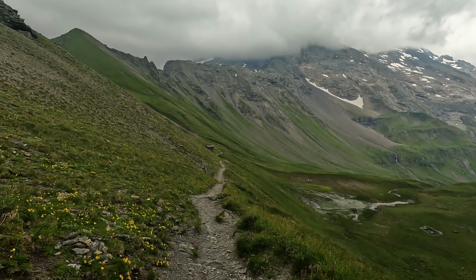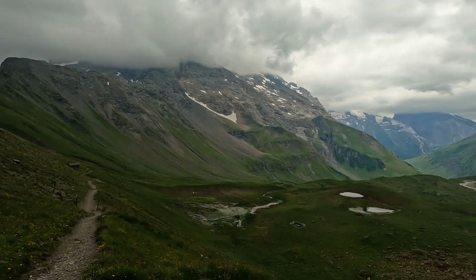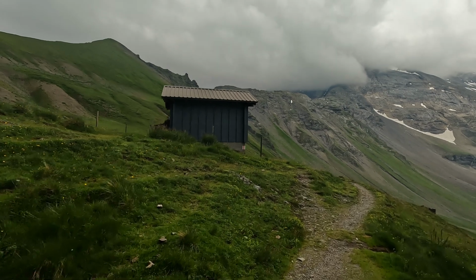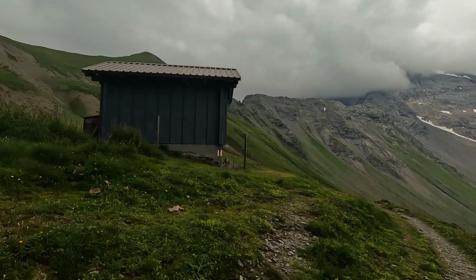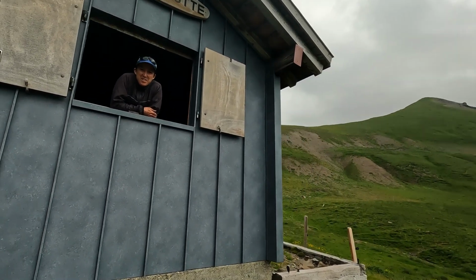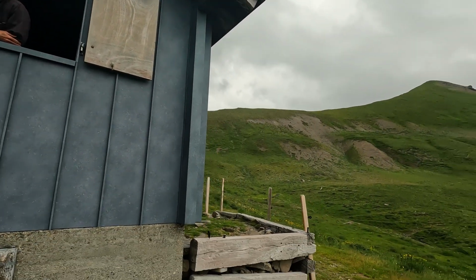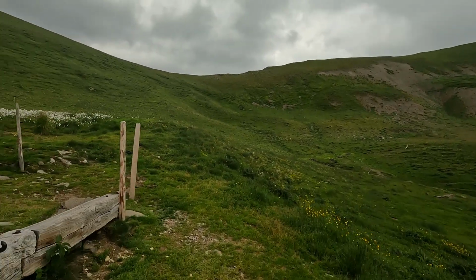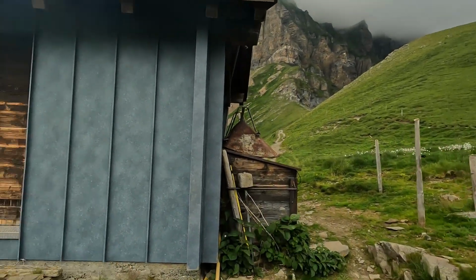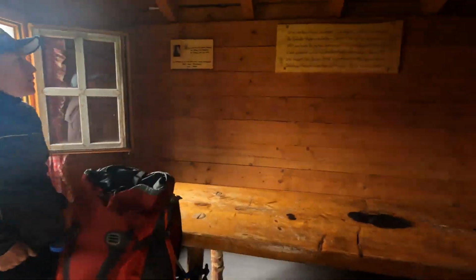And there's a hut down there, shelter. I've seen this on someone's video, so we'll go and check it out now. Just going to have a look in the shelter, see what it's like. Hello! Hello. Fancy meeting you here. What's it like? Any good? Yeah. Yeah? We'll have a look now. It's nice, isn't it? Yeah. Awesome.